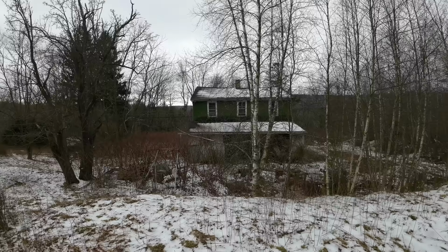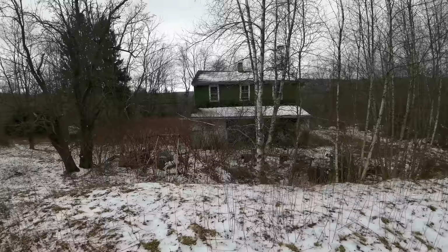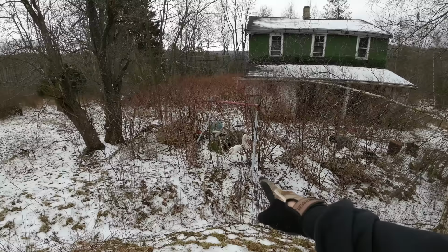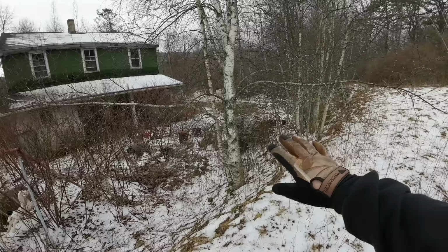I think this home may not disappoint. From what I could tell just from the outside, there is a lot left behind. And it's already telling a bit of a story that most likely they had children. There is a little swing set here. I also spot some chairs, which look like they're from a bowling alley. There's random stuff out here. Further in the distance, there's more stuff.